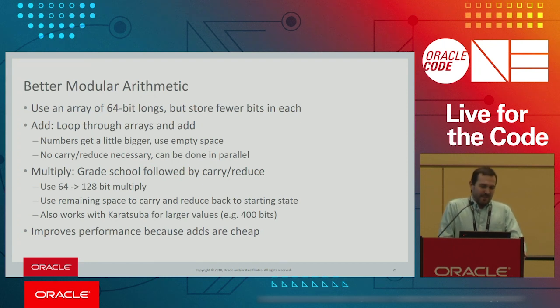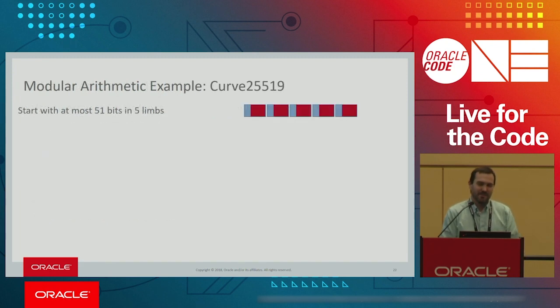For multiplication, you can still do something simple like grade school multiplication followed by a carry reduce. A typical way to do this is that the platform will have a 64 to 128-bit multiply operation that you can use, and then you'd reduce back down to smaller values. This also works with divide and conquer algorithms like Karatsuba, but it's usually only worth it for larger values like 400 bits or so. A big way that this improves performance is that now adds are cheap. You can just do them very quickly. You don't have to carry or reduce during them. So let's show an example of this.